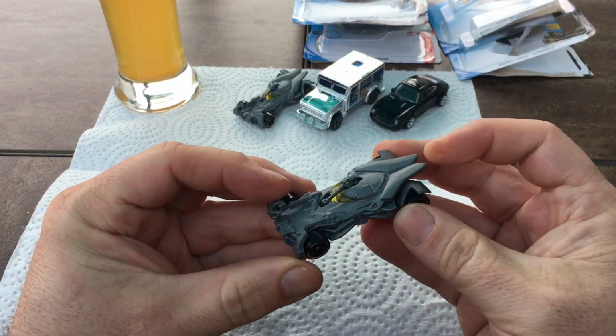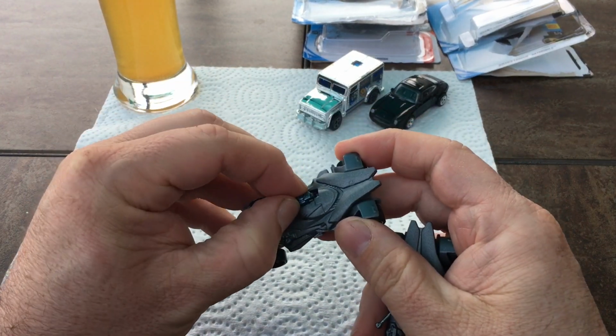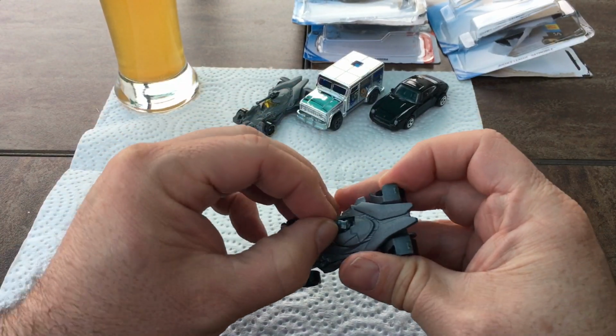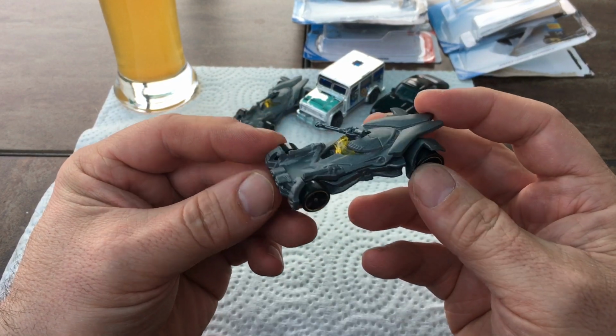Yeah, it's kind of too bad that they didn't think about adding another moving part to the Batmobile, but this is probably one of my least favorite Batmobiles that have actually come out. I've always preferred the 1989 Batmobile.